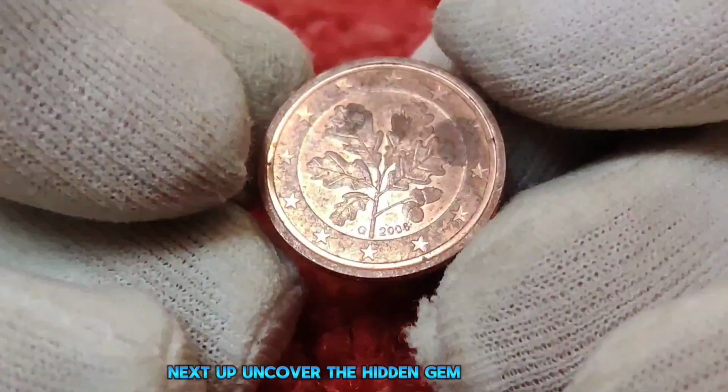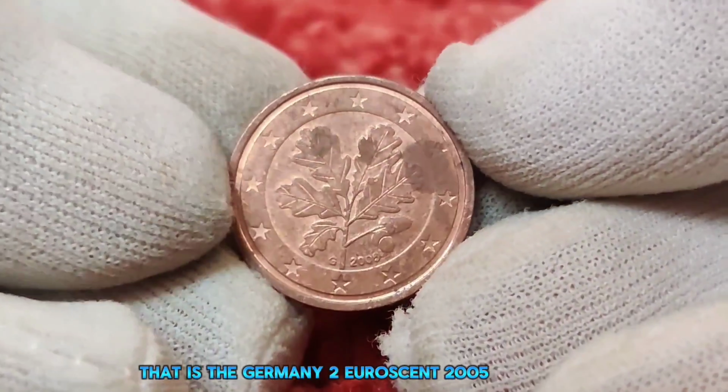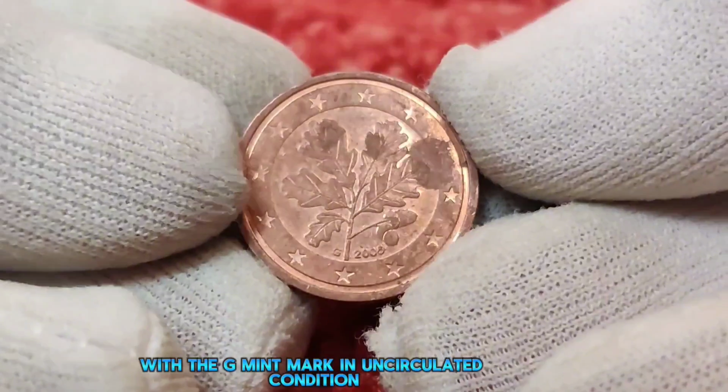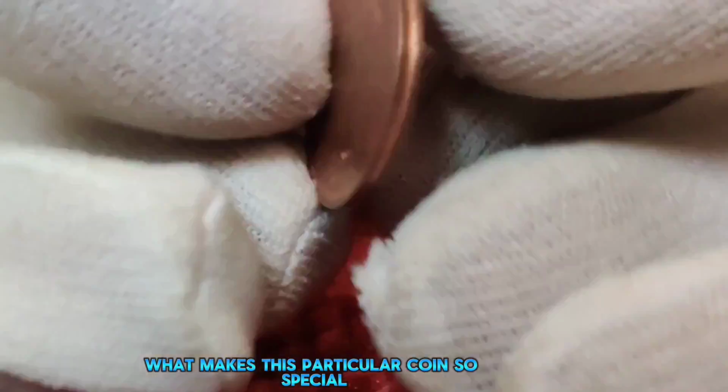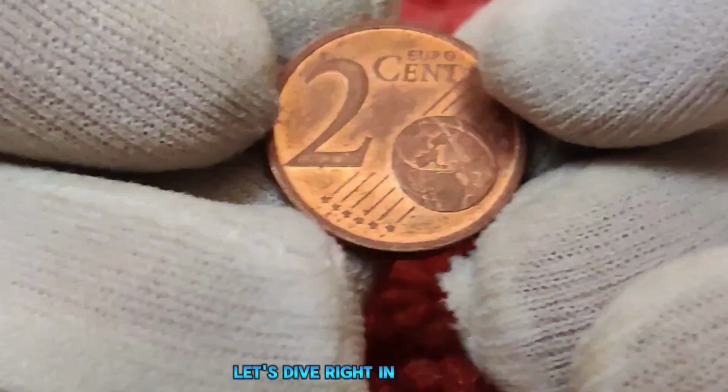Next up, uncover the hidden gem that is the Germany 2 euro cent 2005 with the G mint mark in uncirculated condition. What makes this particular coin so special, you ask? Well, let's dive right in.